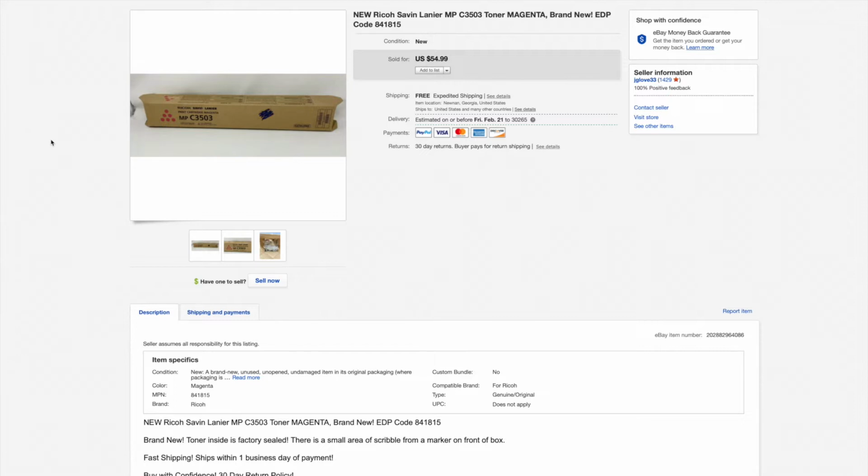Now here's the cool part about this one, the shipping. If I would have tried to ship this by USPS Priority, which is what I had down for my listing, putting all three of these into one box made it exceed that 12 by 12 by 12 or 36-inch total package length, width, and height.